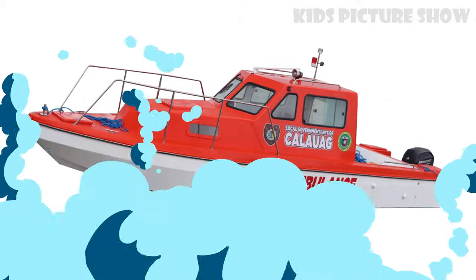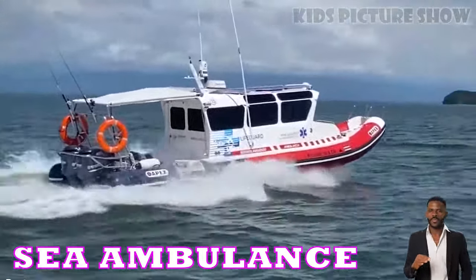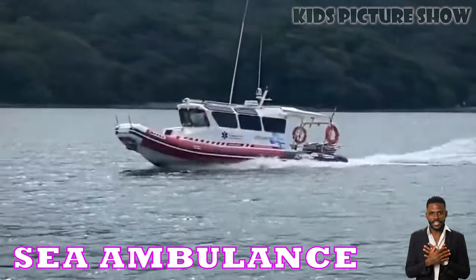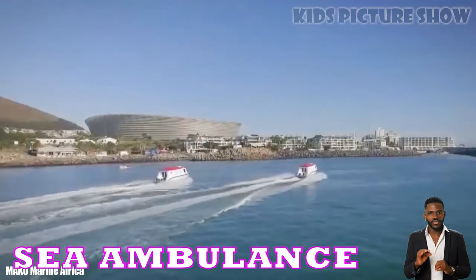Sea Ambulance. Sea Ambulance is the use of vessels to provide various types of medical care, especially pre-hospital, emergency, and critical care to patients during evacuation and rescue operations. Accidents by boats on rivers or seas.